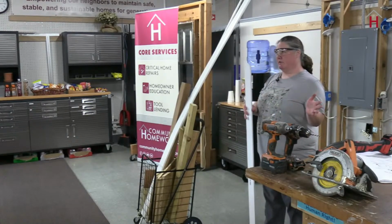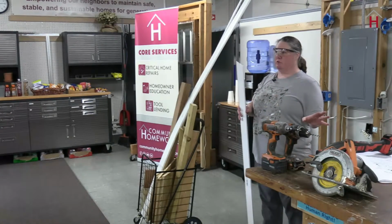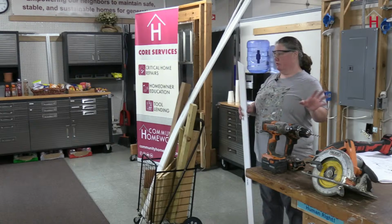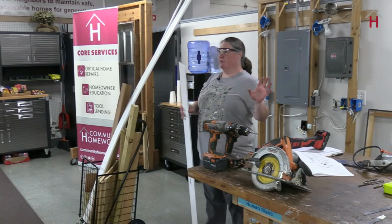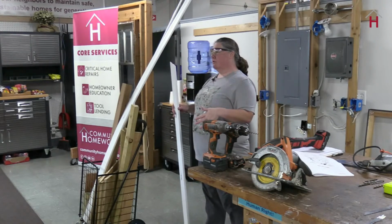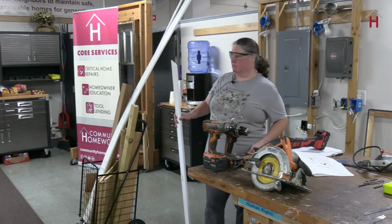I wouldn't use it to cut tile. You could use it to cut thin metal if you needed to, and you would want a metal cutting blade. So it's important to note that there are different blades for different materials, and there are different blades that are most appropriate for certain types of cutting. Like you might have one blade for plywood cutting and one blade for cutting 2x4s. Although the blade would work to cut both of them, it's just going to work better for their correct application.